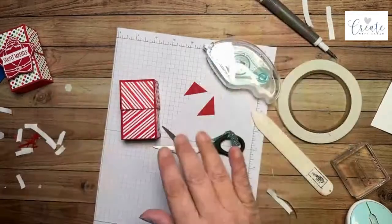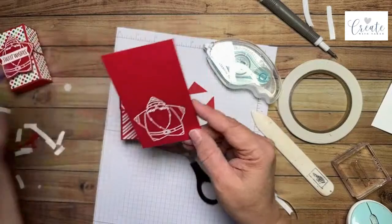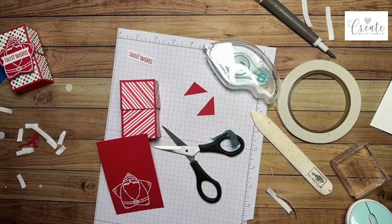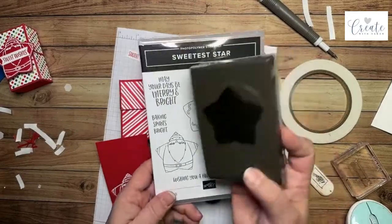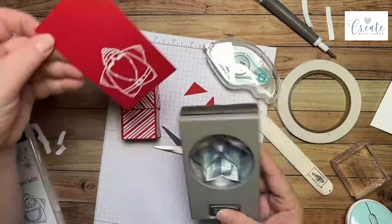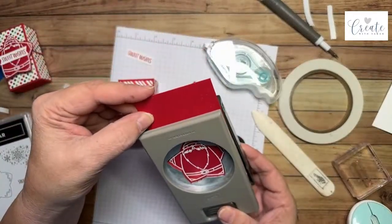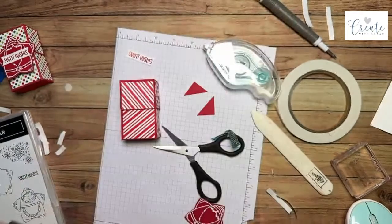All right, and then to decorate it, I used that fun little Santa that's in the shape of a star. And we have our punch, which I thought I set my punch over here. Oh, here it is. Sweetest Star is the name of the bundle, and we've got the Sweetest Star punch. So I stamped this in Versamark and used some white embossing powder. And I'm just going to punch that out.